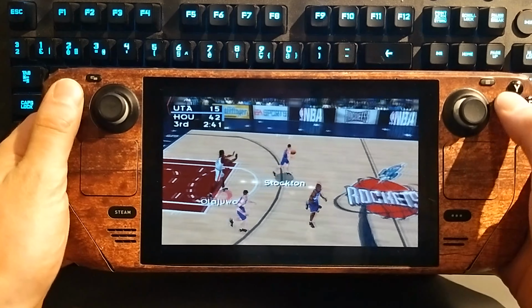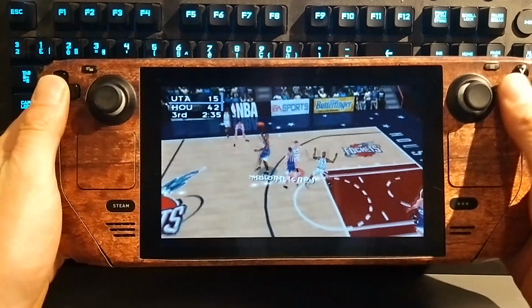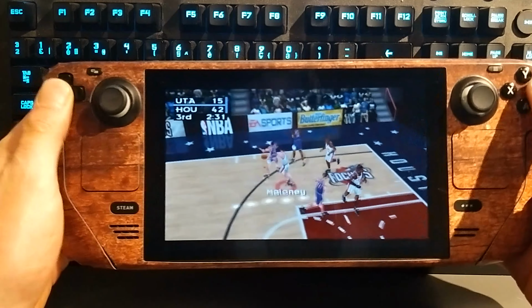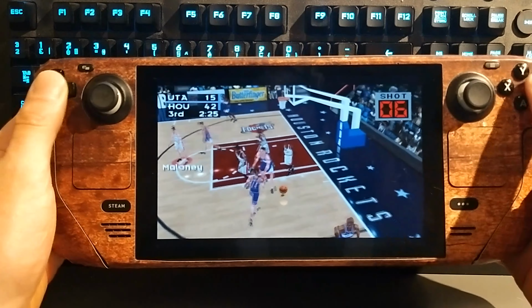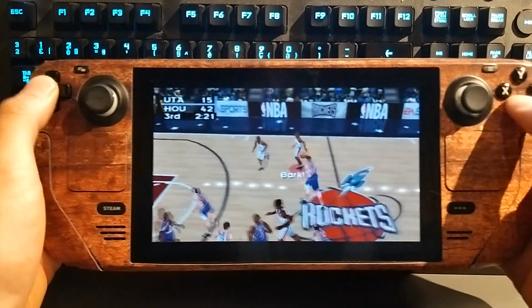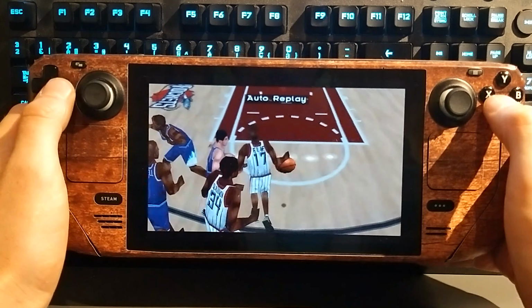Inbound pass to number 12. Stockton to Malone. Passes to Hornacek. Gets it to Stockton. To Ostertag. Drexler comes up with it. He fakes the shot. Barkley to Ellie. Goes in for the jam. The assist by Barkley.